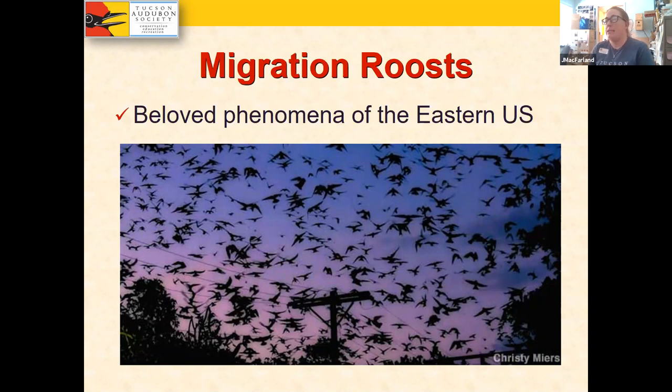The largest colony of martins in northern North America is in South Carolina, and you get these huge gatherings of martins when they're getting ready to migrate, and the local people love it. It's a whole thing. People go out and watch the martins fly around in the evening, and then they come together and roost communally in a very small area, many martins in a very small area.